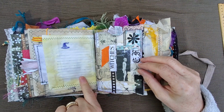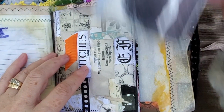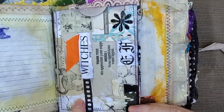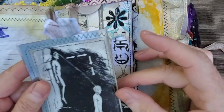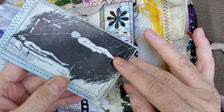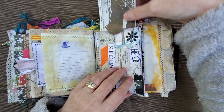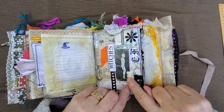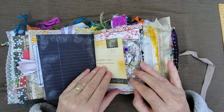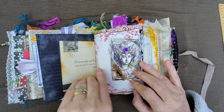Over here I give you some lines to write on, and then over here I made a pocket from one of those window envelopes. And there's some collaging over here with the black kitty and some different things. And then over here I found a page from a book about astral projection. So I thought this might look perfect in here, like this. And I do have this black paper that I tried to use in this journal, number 35. And just a little bit from poems and so on.